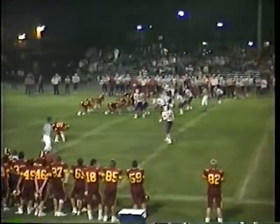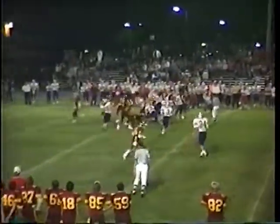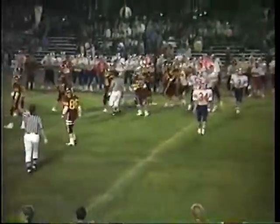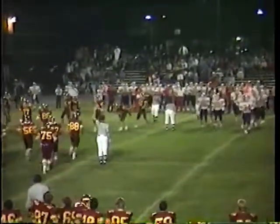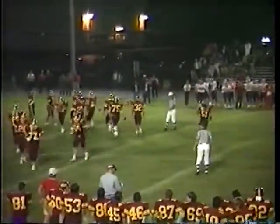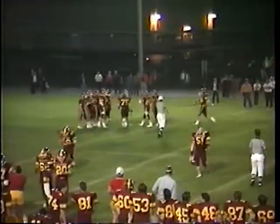Here come the Tigers from their own 45. They need to go to about the 49 for a 1st and 10, 3rd and 4. Here's Phipps handing off to Craig Eden. He dives forward, maybe picks up a couple. That'll bring up about a 4th and 1 for Alexandria in a punting situation from their own 47. Number 40, Rob Morrow, and number 34, Chris Noon, in on the tackles. Should be 4th and 2, John. Yep, 4th and 2 is what they're going to call it.